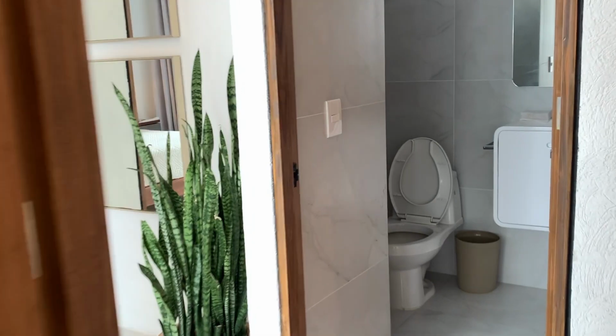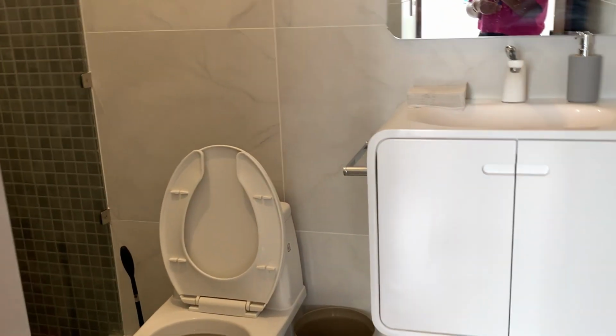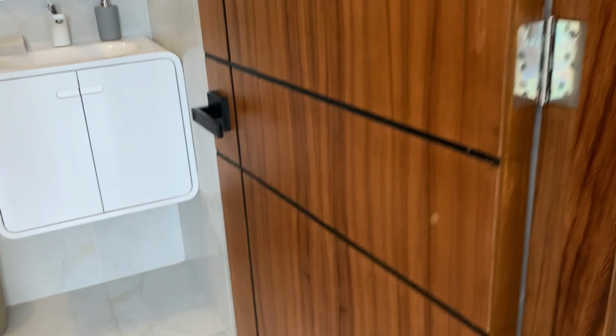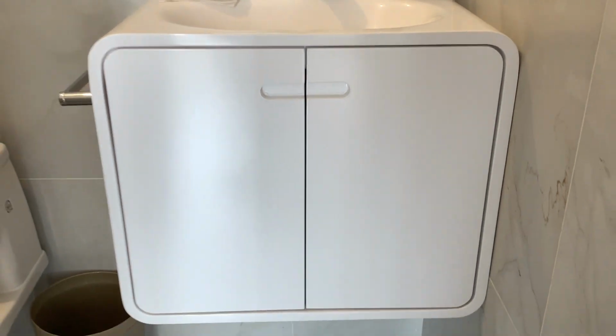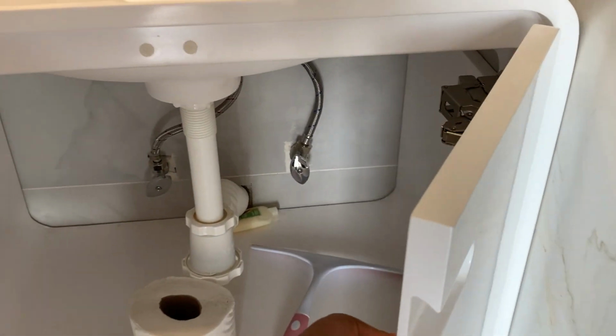Alrighty. And we're gonna head out into the guest bathroom. So this is bathroom number one. And once again, they all have the same type of door construct. It's very nice, very modern. And this, obviously, you can see is the sink and the cabinet, which is very nice the way they do that. And they have just some little tissue and things in there.